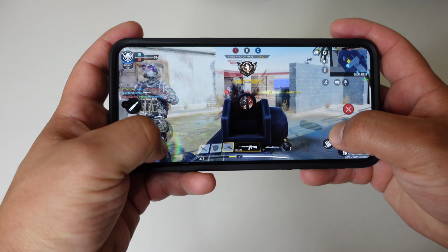So there you have it. This has been my all-day real world battery drain test with the Google Pixel 8 Pro. I'm pretty impressed with battery life. I mean, I think they did a much better job this year with the Google Pixel 8 Pro when it came to battery life, compared to last year's Google Pixel 7 Pro. But what do y'all think?